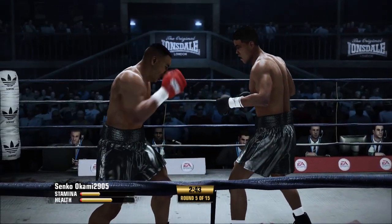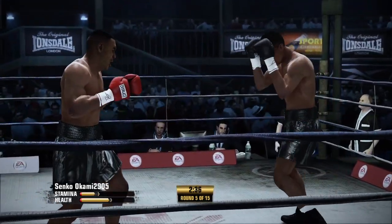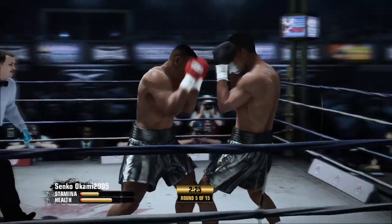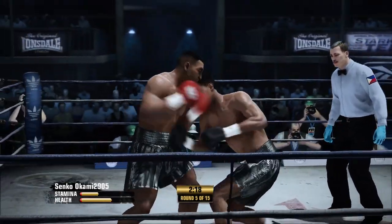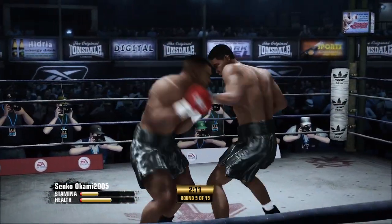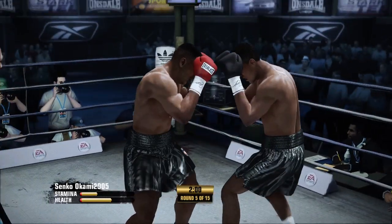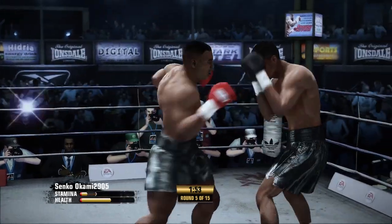You're not tired. Mike Tyson's giving us something to think about early on in this fight here, but his opponent has even more to think about. He has established the jab already. Yes, he has established the jab, and now his opponent has to think about moving his head so he can get past it. There's another right hand.